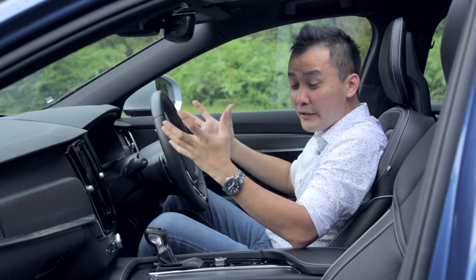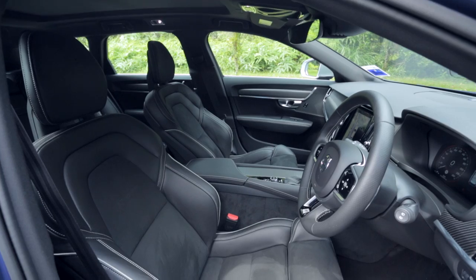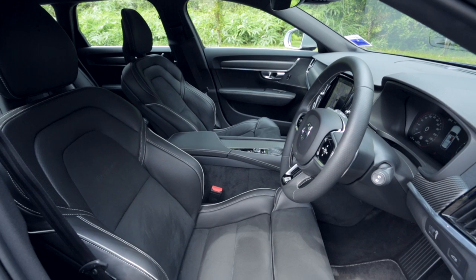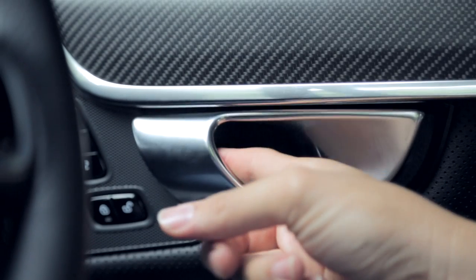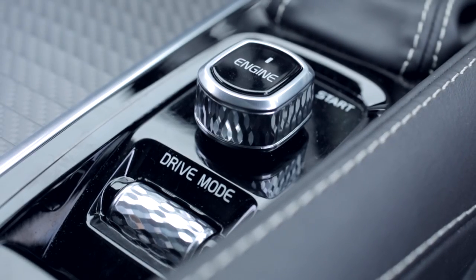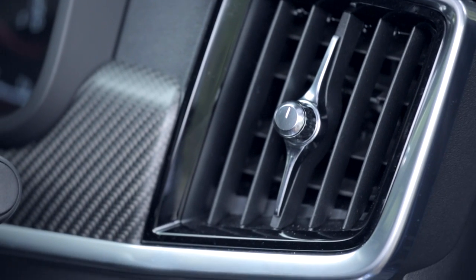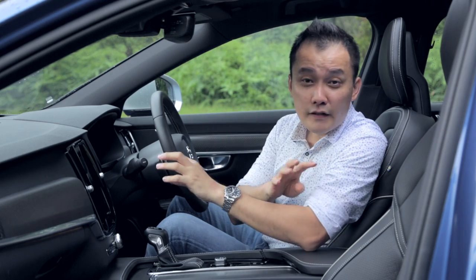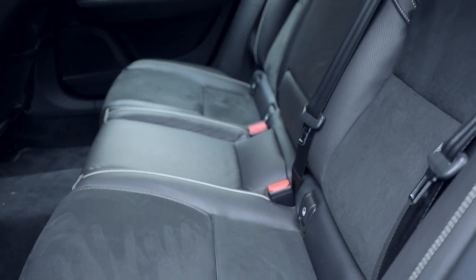The premium level in here is off the roof. It feels and looks amazing. According to the designers, their aim is to make every touch point a celebration every time you touch them. A feeling of high quality, from the solid door handle to little buttons and this air vent knob right here. And I have to say, they have managed it pretty well. The R-Design seats look amazing, a combination of Nappa and Nubuck leather. And they are surprisingly comfortable as well.